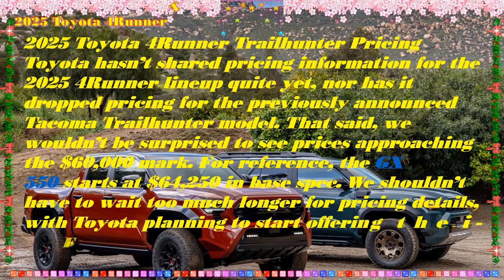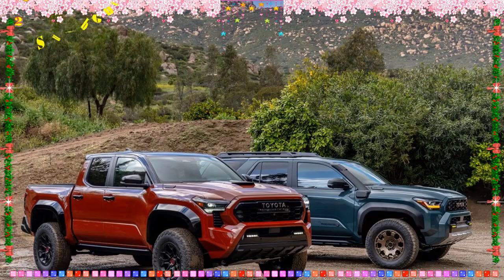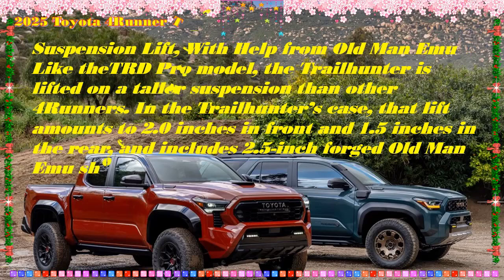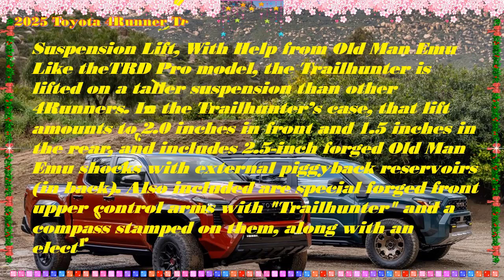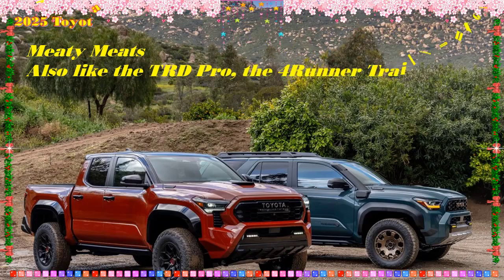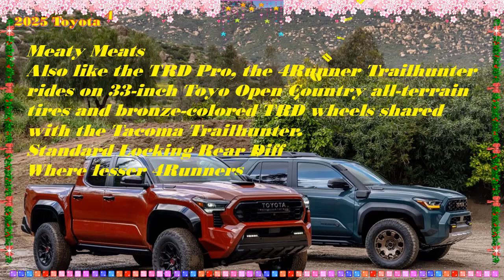Safety: Safety Sense 3.0. Key: Smart Key System with push button start, optional digital key with subscription. Screens: 12.3 digital gauge cluster and 14 infotainment touchscreen. Included features: OME 2.5 forged shocks with rear external piggyback remote reservoirs, ARB roof rack, raised air intake, rock rails, steel skid plates, auxiliary switch panel, Multi-Terrain Monitor, 20 LED light bar, Rigid LED fog lamps, 2,400 W AC inverter. Available: Fall 2024, US market. Fuel economy: TBD. Pricing: TBD.